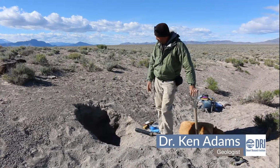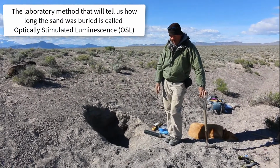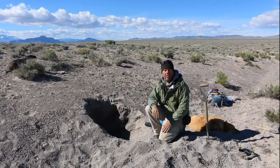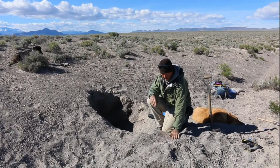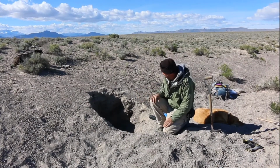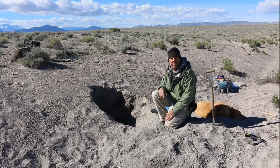So we're going to collect an OSL sample right now, optically stimulated luminescence sample. That's a fancy term for saying we're going to date the last time that these little sand grains were exposed to sunlight. These ones right now are exposed to sunlight, so they're no good. So we have to go into the original sediments that were deposited in this beach environment and extract some grains from there without exposing them to sunlight.